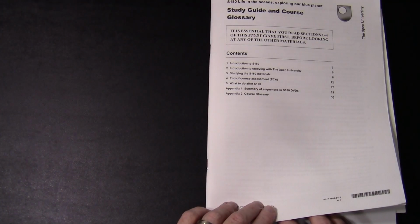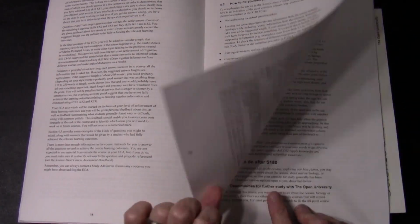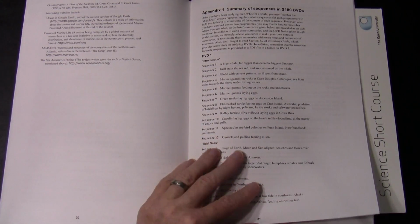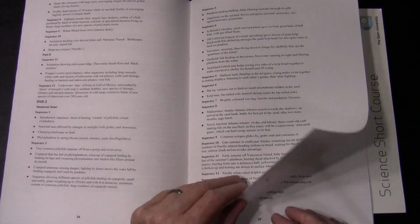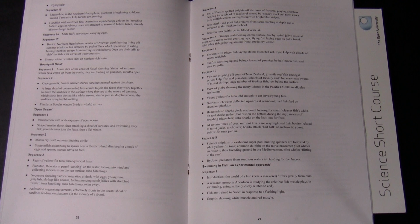So you had a study guide along with some practice questions, and this one, after the practice assignment, has quite a large appendix, and that's because, as you probably saw, there's a DVD that goes with this, which I'll talk about, which is actually 3 DVDs, which is the most amount of video material I've ever received on a course.